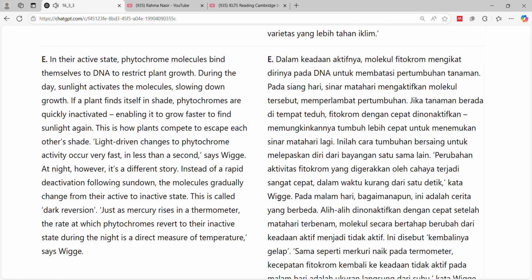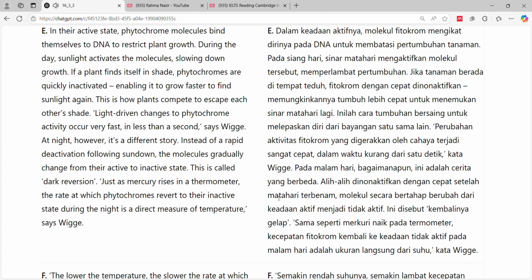In their active state, phytochrome molecules bind themselves to DNA to restrict plant growth. During the day, sunlight activates the molecules, slowing down growth. If a plant finds itself in shade, phytochromes are quickly inactivated, enabling it to grow faster to find sunlight again. This is how plants compete to escape each other's shade. Light-driven changes to phytochrome activity occur very fast, in less than a second, says Wigge.